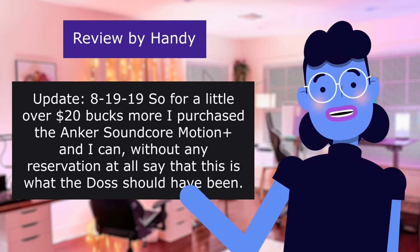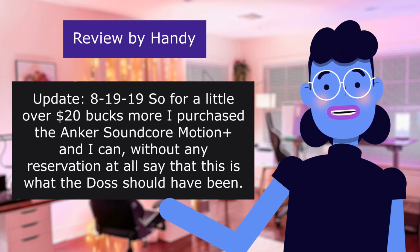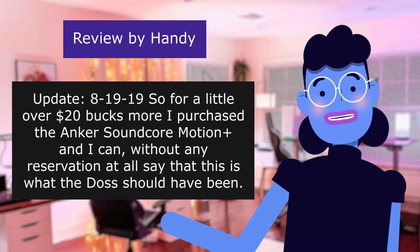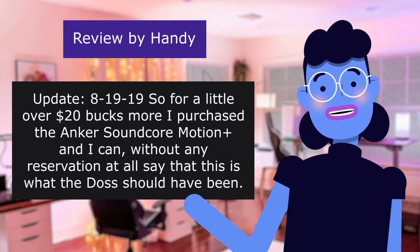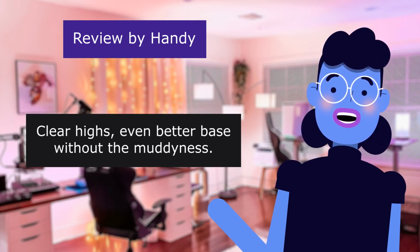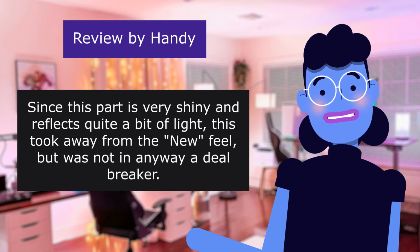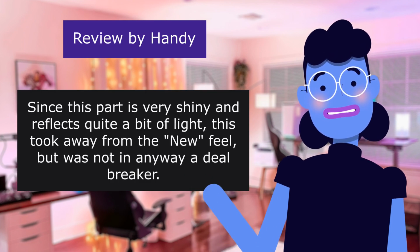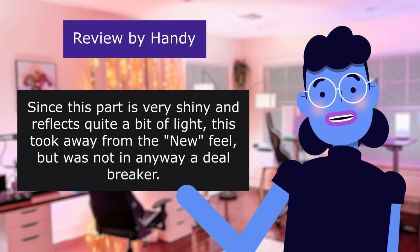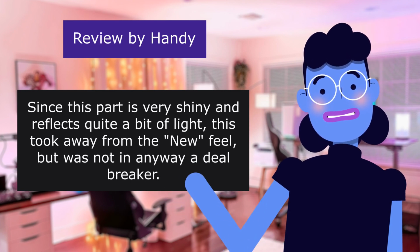81,919. So for a little over $20 more I purchased the Anker Soundcore Motion, and I can without any reservation at all say that this is what the DOSS should have been. Clear highs, even better bass without the muddiness. Since this part is very shiny and reflects quite a bit of light, this took away from the new feel, but was not in any way a deal breaker.